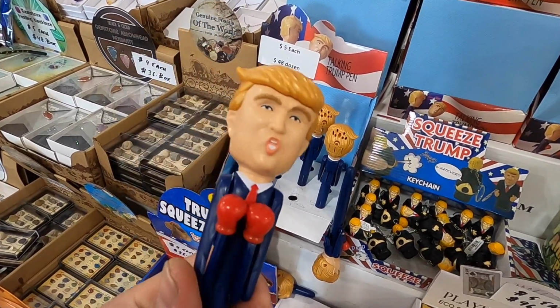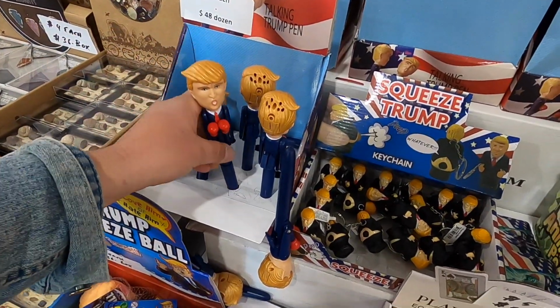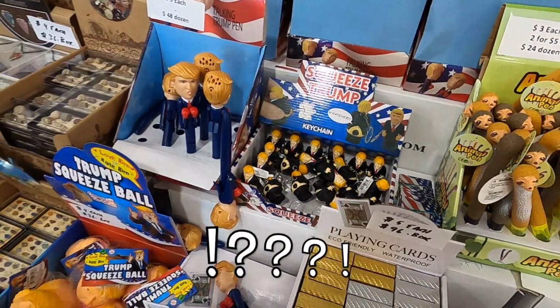If the glove don't fit, and Baba and Spider-Man there.